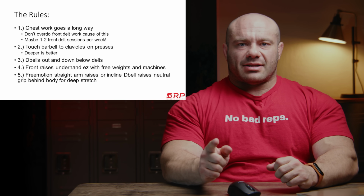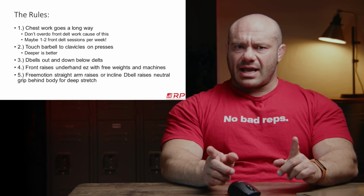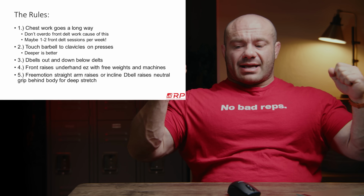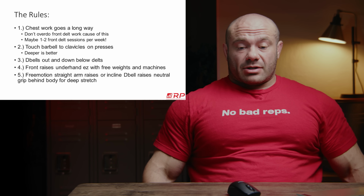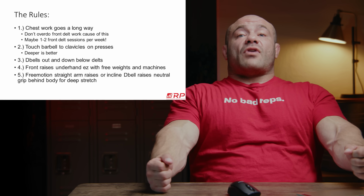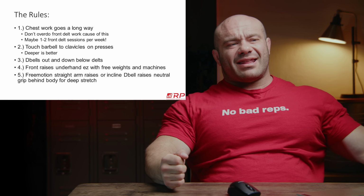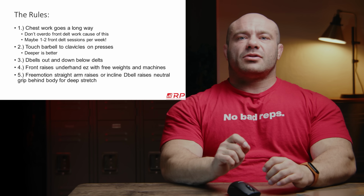In addition to that, if you don't have a free motion machine, or even if you do for variation, set up a medium incline bench like you're going to do incline dumbbell presses, except neutral grip, hammer grip style. Drop the dumbbells all the way down until they're stretching you back here, chest up proud, front raise the dumbbells up to right above your head, and slowly control the eccentric on the way down, getting that big deep stretch at the bottom. That is a serious approach to front delts.